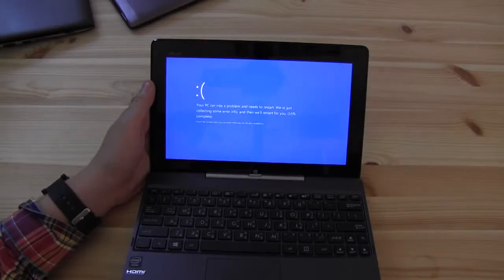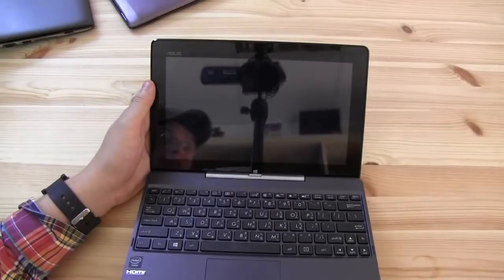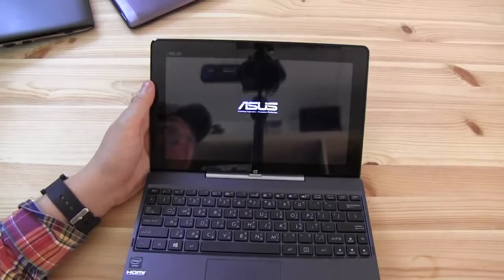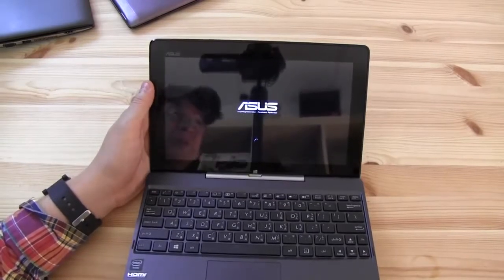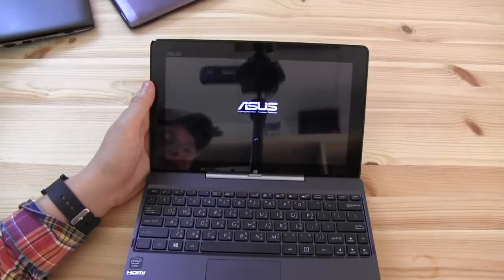Maybe we should do a completely new installation of our T100T, because it seems that during the update process we've had a little bit of a problem. But just trust me, that's only our unit. And Windows 8.1 just came out yesterday, so maybe they're still having some kind of problems. So of course it's way too early to come up with any verdict on this device. Right? We have it for a couple of hours.